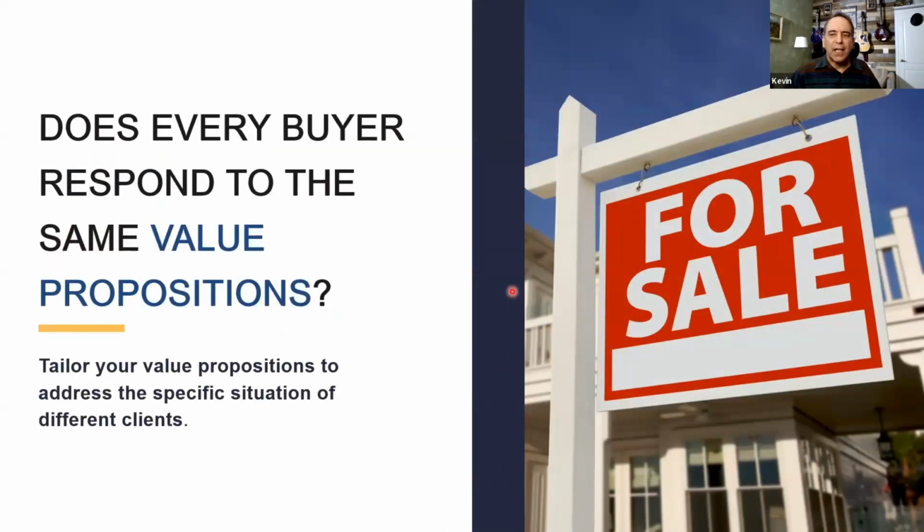Here's a good point. Does every buyer respond the same to the value propositions? No. You've got different types of buyers. So you have to tailor your value propositions to address the specific situation for different clients. And yes, do they fall into groups? Absolutely. But different groups of clients have different issues. So they're going to require different value propositions. Here's a couple of examples.